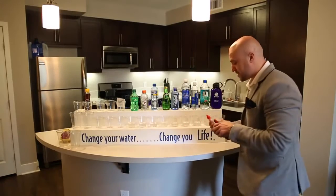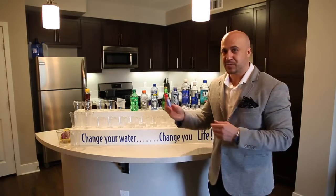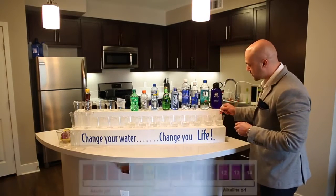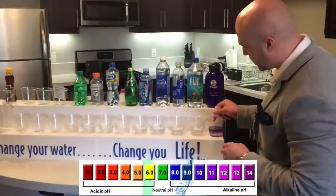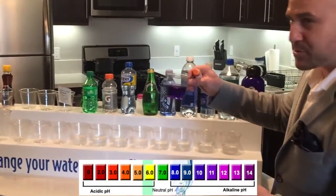Now here we go. I'm going to take these pH drops, meaning potential for hydrogen, the same thing you'd use to test your pool, and I'm going to place these drops in the water. We're looking for a purple color, because purple is the color for alkalinity, and look what we have here. Boom, a bright, actual purple. That's what I'm talking about.